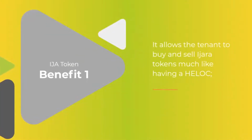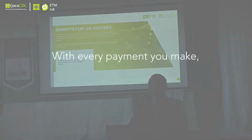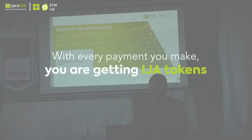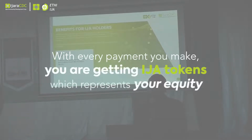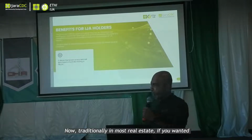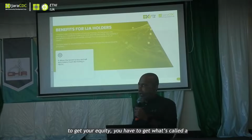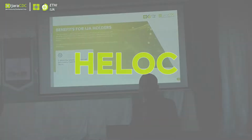the tenant to build equity. With every payment you make, you're getting ETHI tokens, which represent your equity. Now, traditionally, in most real estate, if you want to tap into your equity, you have to get what's called a HELOC, a home equity line of credit. Have you heard of home equity lines of credit?